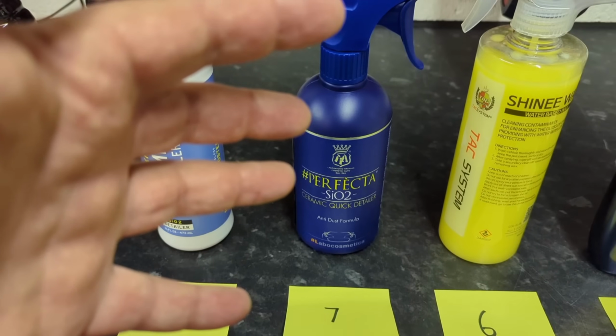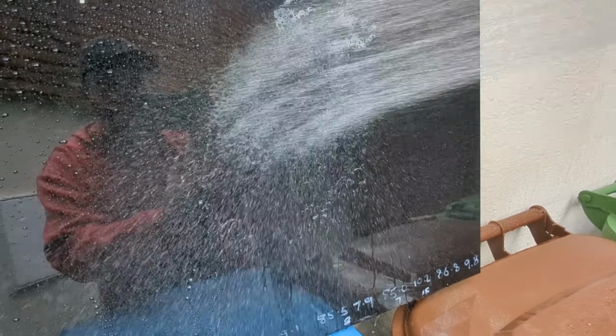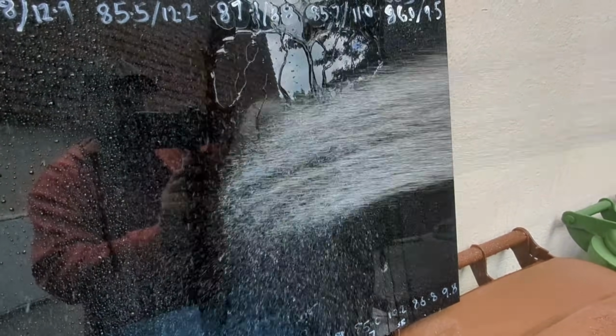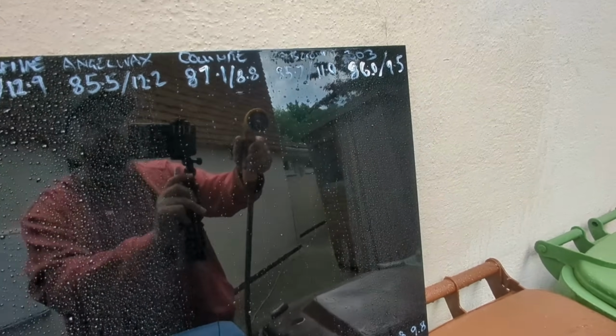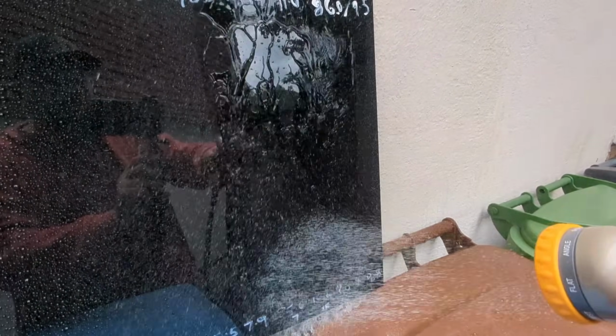Now we're getting into pretty strong. The Labo Cosmetica Perfecta has a good hydrophobic effect in its own right, a bit more rapid than the Shinee Wax. And even slightly better, the Collinite Slickr, which I would describe as a beady detailer spray. So that's in third place. We're getting to good hydrophobicity.